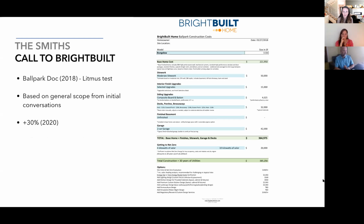What you're seeing now is that construction ballpark, which again is just a ballpark, and it's a litmus test for the budget. It shows you the buckets that we're working with, whether it's site work, finish levels, decks, porches, and breezeways, and basically just talking about the general scope of the project initially.